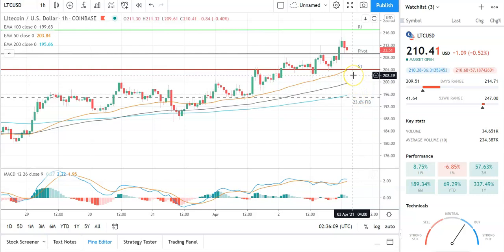On the EMAs, bullish indicator with the 50 pulling further away from the 100 and the 200. So keep through the early part of the day, avoid a fall through the pivot at 209 and break back through the morning high 214.71 to bring resistance levels into play. Failure to do that and support levels will come into play.